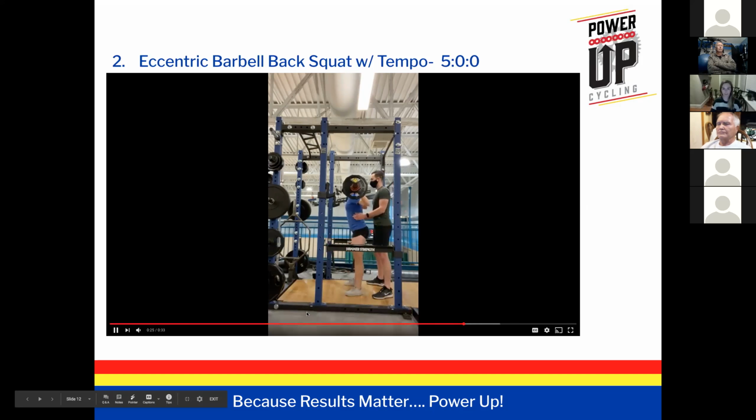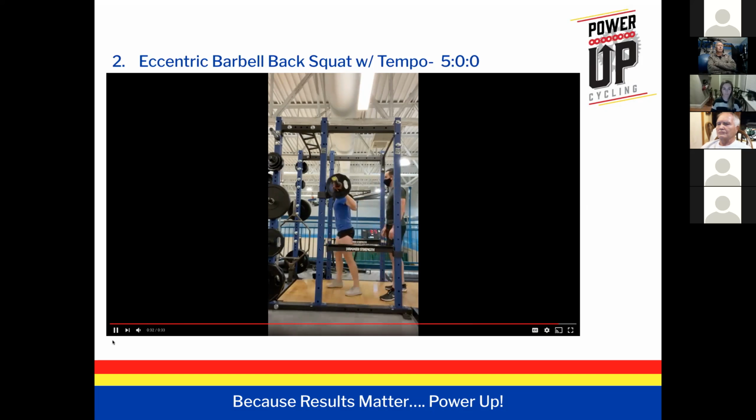One more time. Here's John spotting me. This is how you spot somebody. It should be underneath the armpits and then back up.